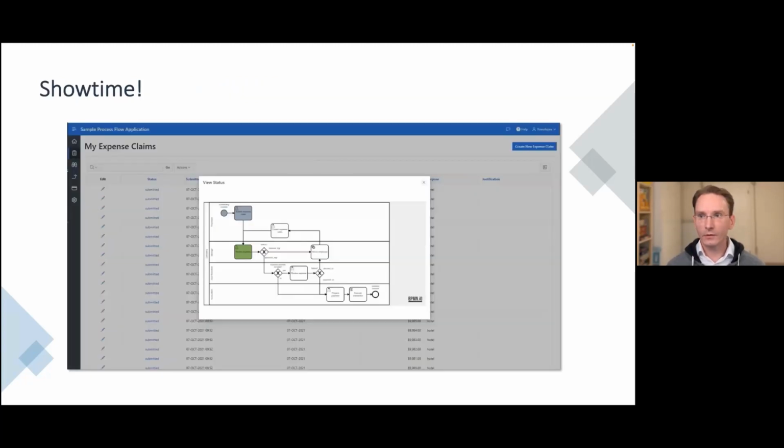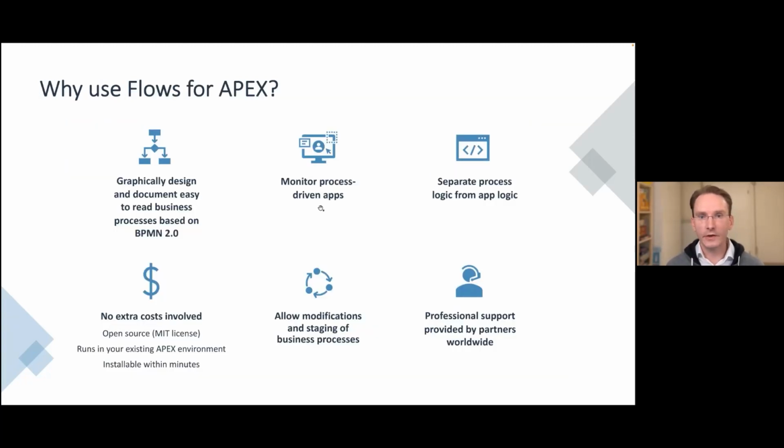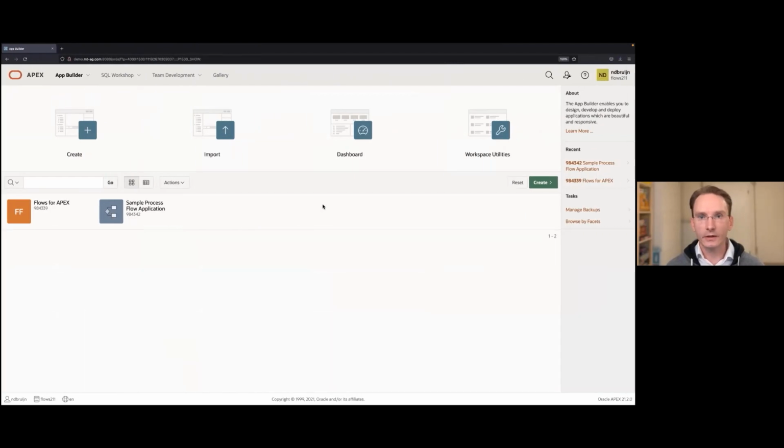So with that, I would like to start off a live demo. For that, I'm going to switch to my browser here, where I've already installed Flows for Apex. As said before, it comes as a package app. So if you download the zip file, just unzip it. There are 2 package apps in there. Just import those. One of them is Flows for Apex itself, and the other one is the sample app. I will take you through both of them.